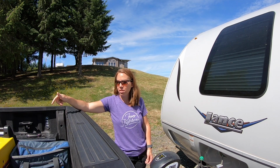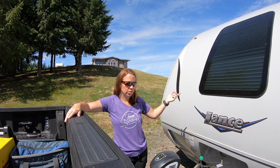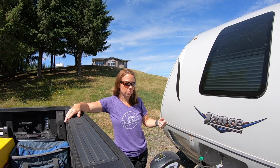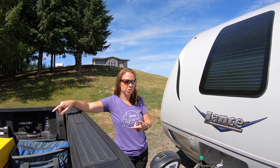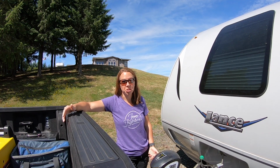While we have the generator running, we'll switch our fridge. It can run on either electricity or propane. So while the generator's running, it'll be able to pull from the generator, so we don't have to use propane, but we're not going to be running the generator a ton.